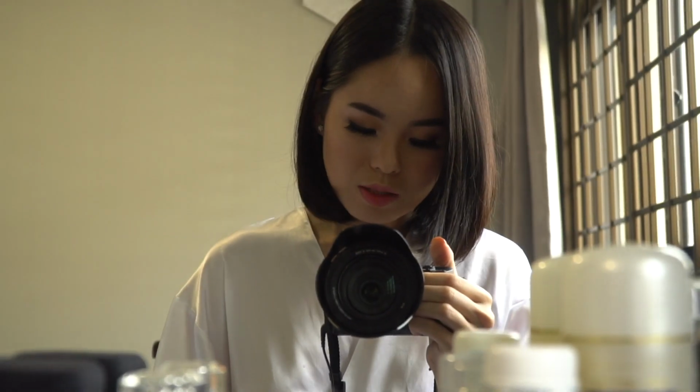Then if you are doing makeup for yourself, make sure that you do a lot of practice, because practice makes perfect. And I think that for such an important day, you don't want to have makeup that is like a beginner kind of makeup.